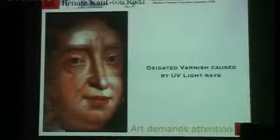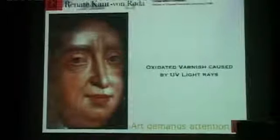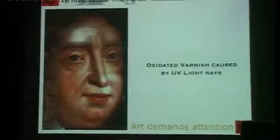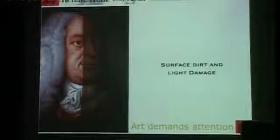Surface dirt and light damages. This is not only surface dirt. This is an oxidized varnish which is caused by sunlight. So after 40 years organic varnishes are disfiguring and getting a brownish tonality, and this Baroque painting shows very clearly the aging due to light. Another dramatic light damage with surface dirt.